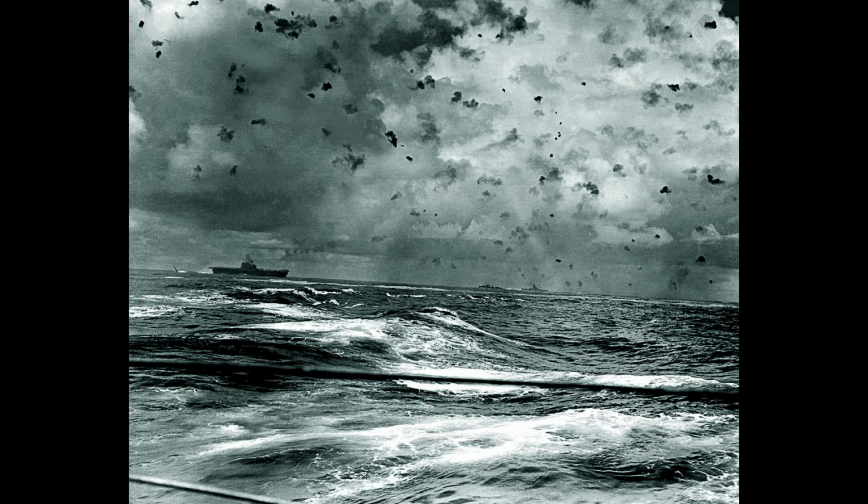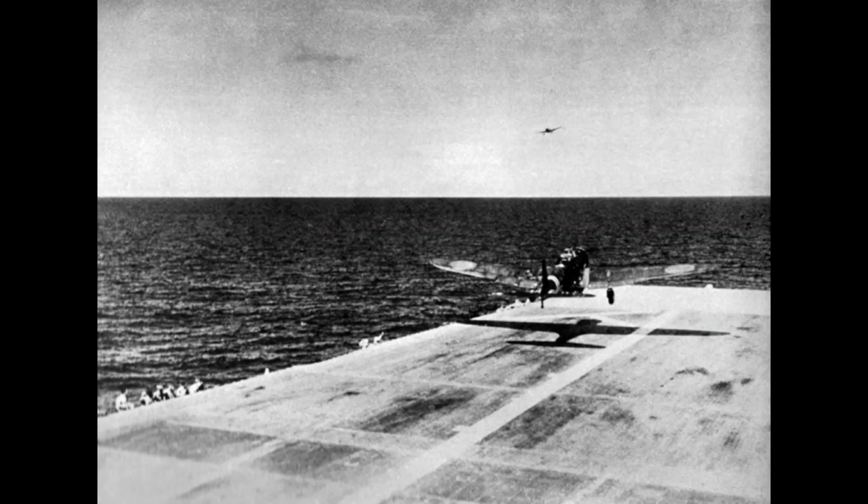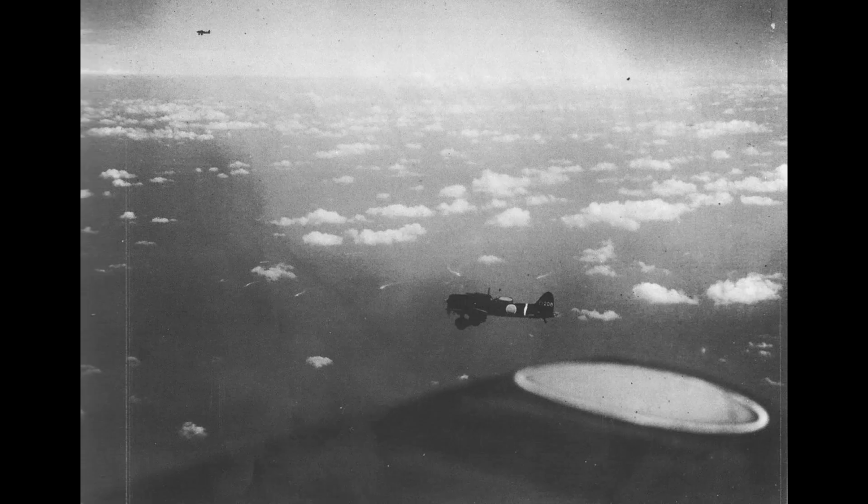A B5N crashed on the destroyer Smith. 9 of the 16 torpedo bombers were shot down during the attack. Then Zuikaku and Junyo launched an attack on Hornet to finish her off. Zuikaku's air group consisted of 7 torpedo bombers, 2 dive bombers, and 5 Zeros, as most of her air group were shot down in the first 2 waves.